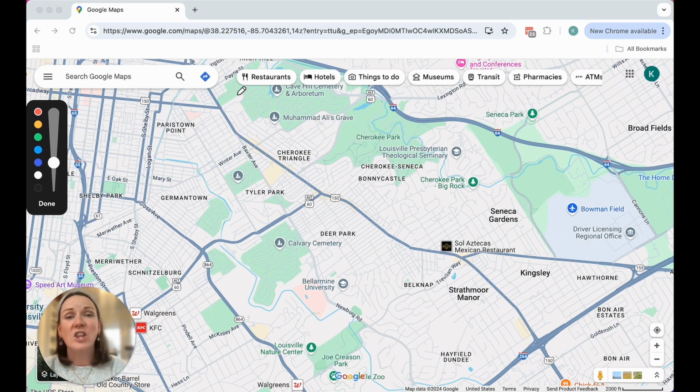Now, of course, we have a lot of different areas within here, so the original Highlands is going to be up in this area. The houses are going to be a lot closer together. This is a more walkable area. Then we have your Tyler Park area. Up here is Cherokee Triangle. They have some beautiful homes in that area. Bonnie Castle, Seneca Gardens area, Deer Park.